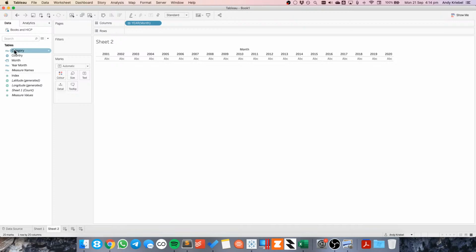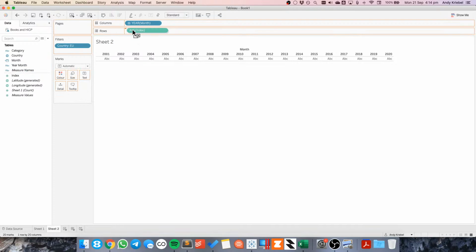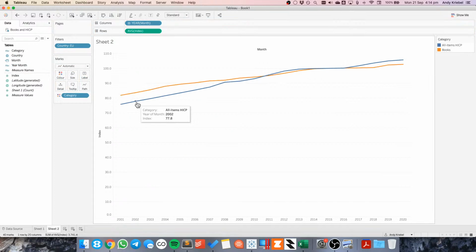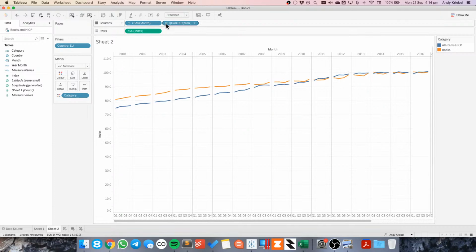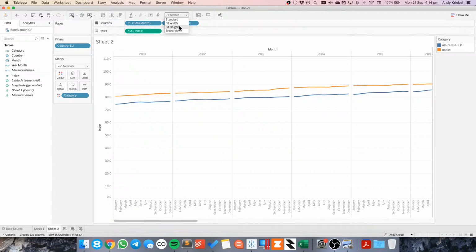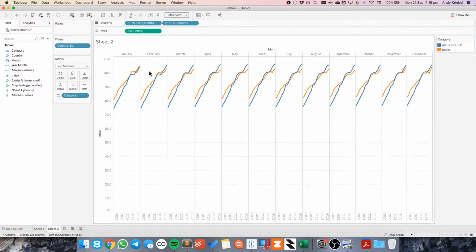Okay. So I'm going to start again by just looking at the EU because I just want to play around with some different visualizations. So that's kind of boring. Let's put category onto color again. Right, and if I split it out to months, we could see something like that. Okay, so that looks kind of like our similar chart, but I'm going to make what's called a cycle plot. And to do that, I'm just going to swap the month and the year around.